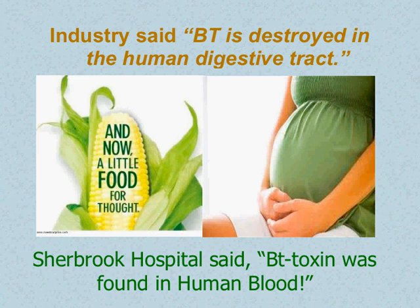So it's been recently determined that BT toxin can also break down human cell walls. That's what it's designed to do in insects. The insect eats it, it splits open their digestive system, and the insect dies. Well, animals and humans are now eating this BT toxin in the corn every day.